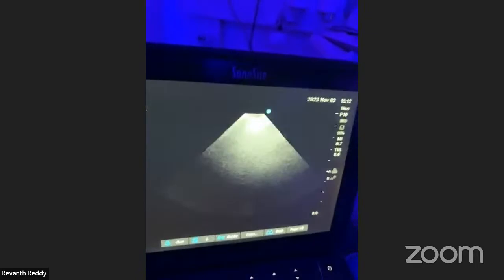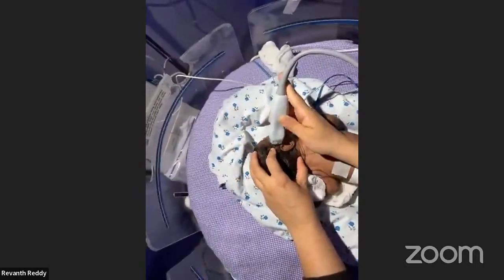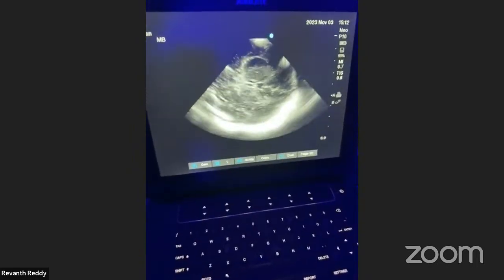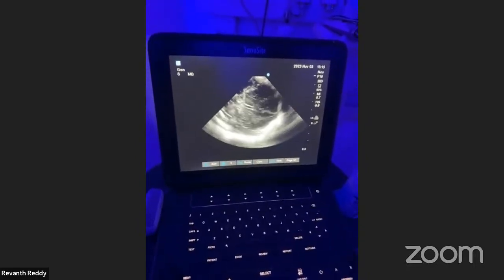So now let's try to see through the temporal lobe. I'm just trying to put the probe just anterior to the ear. Here you can see one window. So if you put the probe over here, you can see parts of the midbrain. So again, we have to apply the color over here. If seen properly, we will be able to see the circle of Willis over here.